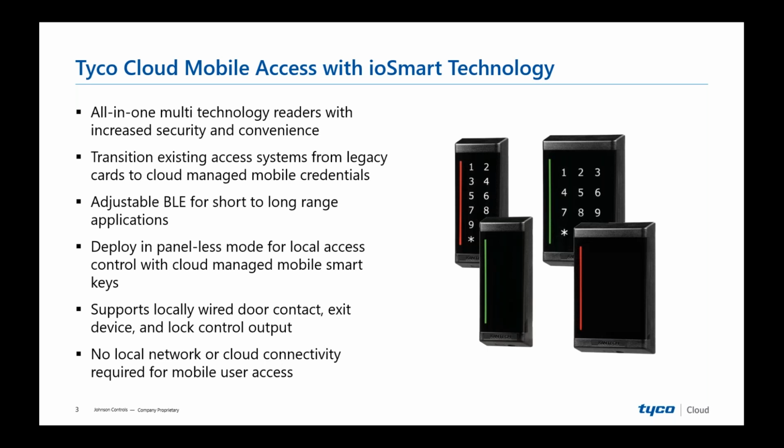Okay? We're going to be talking about how we do that, what that means for the existing customers who already have ioSmart versus new customers, new greenfield opportunities on how they might view ioSmart and use it in multiple applications. Okay? With this introduction of ioSmart and cloud, because of what we're doing with mobile, we're also able to enhance the existing capability of ioSmart, not just with the Bluetooth low energy technology and the mobile application. We're able to have some pretty extended application from long range applications using the Bluetooth.